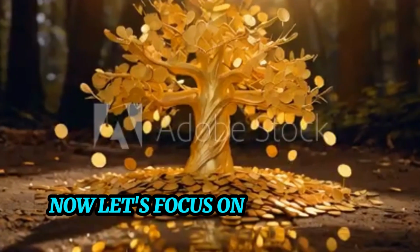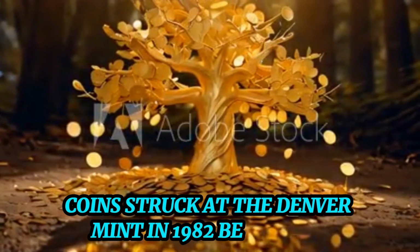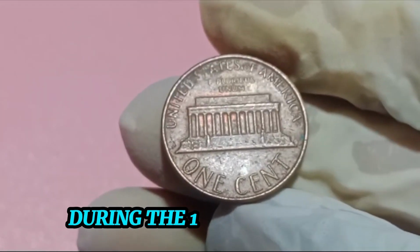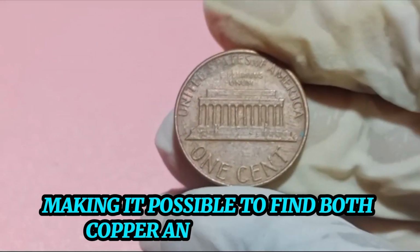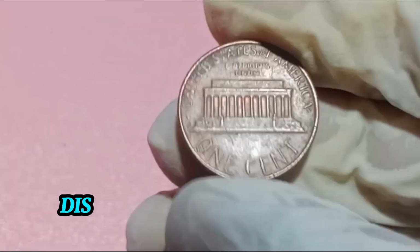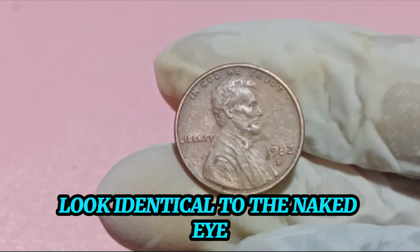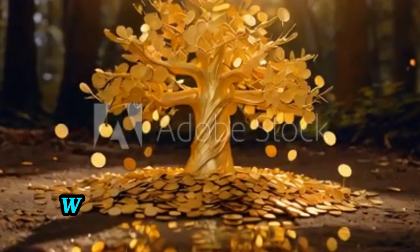Now let's focus on the Denver Mint. Coins struck at the Denver Mint in 1982 bear the D Mint mark under the date. Denver was responsible for minting a large portion of pennies during the 1982 transition, making it possible to find both copper and zinc pennies with the D Mint mark. But there's a catch. Distinguishing between the copper and zinc coins can be challenging since both compositions look identical to the naked eye. Fortunately, there's an easy way to differentiate between them: weight.